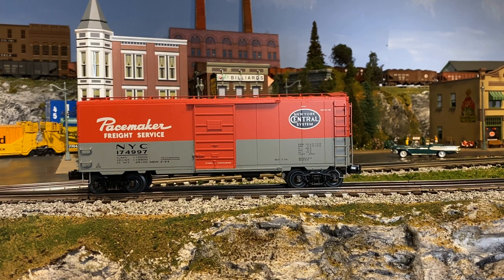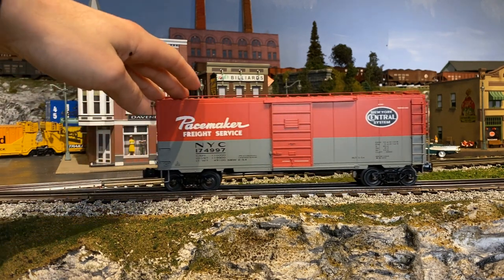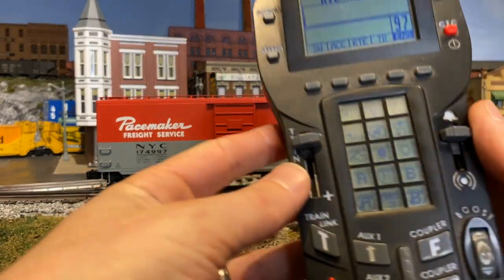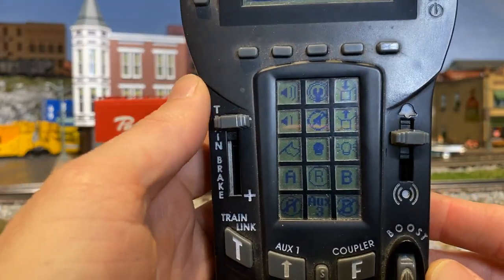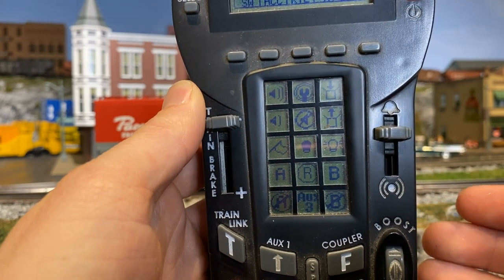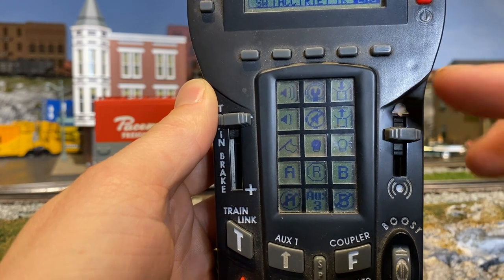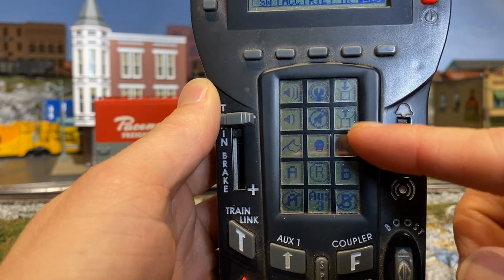So with the car on the track, you can just move it to get some of those clickety-clack sounds. You also have on your remote some different loading and unloading options here, and they're all based around how often, like moving the car and then loading and unloading. So loading is obviously the air going into the box, unloading is it coming out of the box.